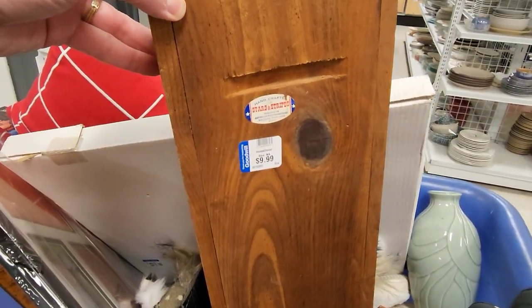Anyway, this was a vintage piece. This was made in America from 1979. Unfortunately, they had $10 on it. I thought it was kind of funny, but a little bit pricey for me.